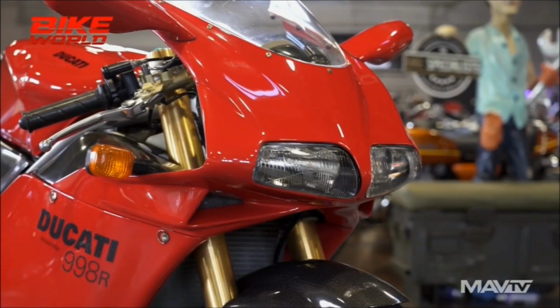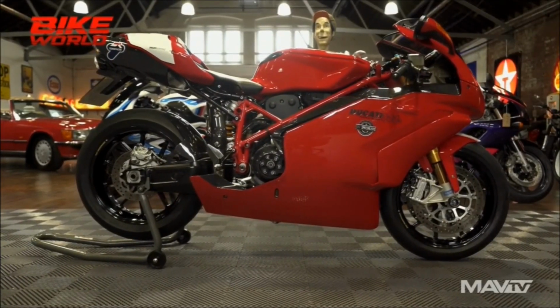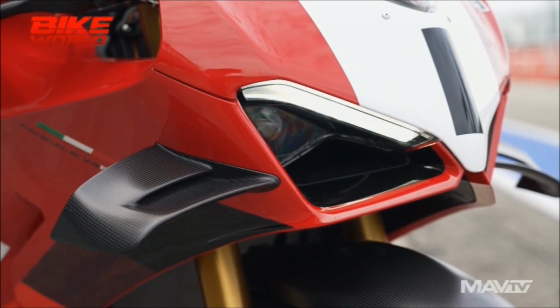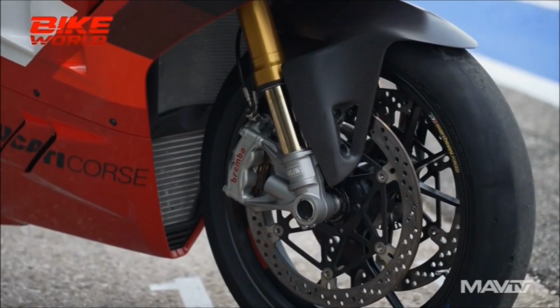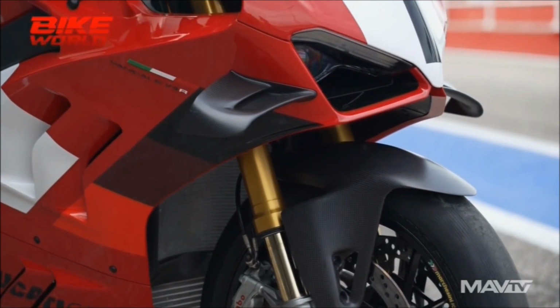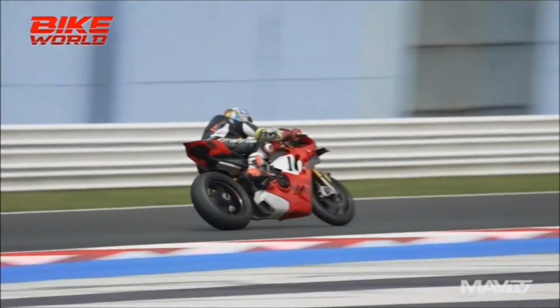bike. Now I'm old enough to remember all the 998Rs and 999Rs, and the R has always been a special bike, something that's been iconic with Ducati that has led to their racing success. And this is very much the case with the 2023 model. It's very different to the Panigale V4S. When you get on the bike, it feels like a Panigale, but then as soon as you start riding it, you realize that this is the DNA of a race bike.